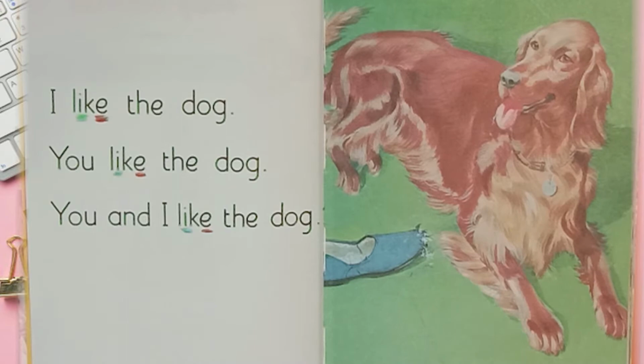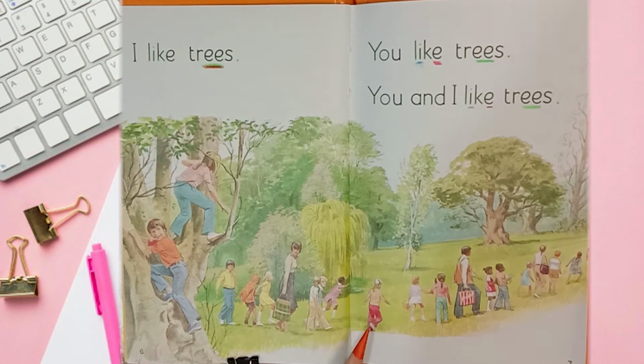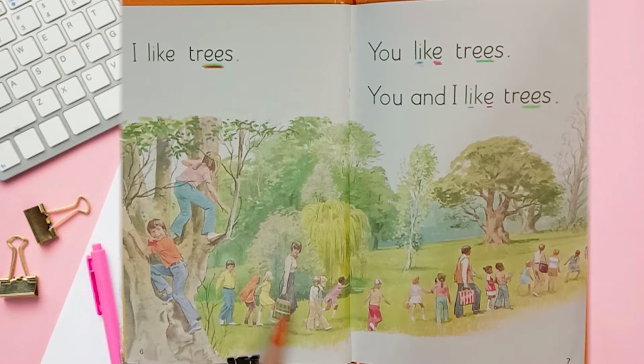From this page, we're going to first find out where they are. They are at the park, and I can see a lot of trees. Probably they are going on a picnic. Not too sure, but let's find out.